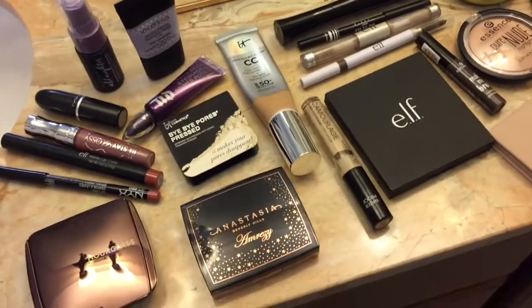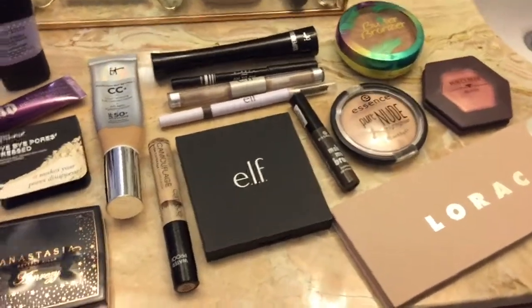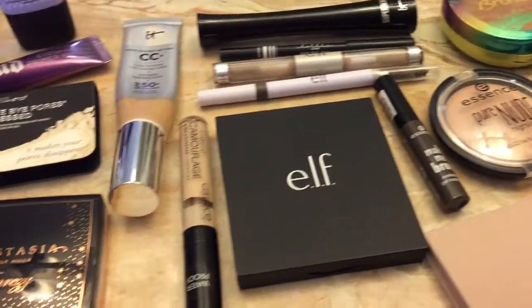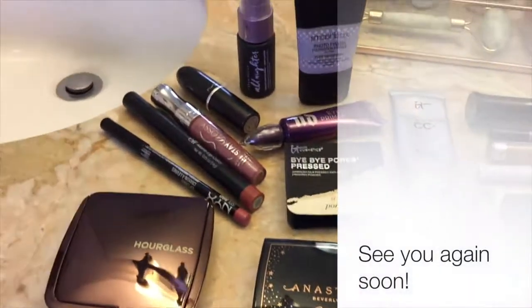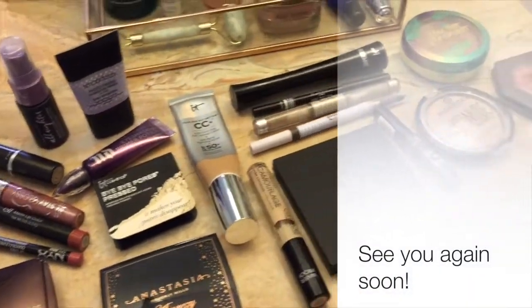They look great on me. The consistency is wonderful. The formula is perfect. These guys, and there you go. Those would be my picks if I could only pick one in each category.